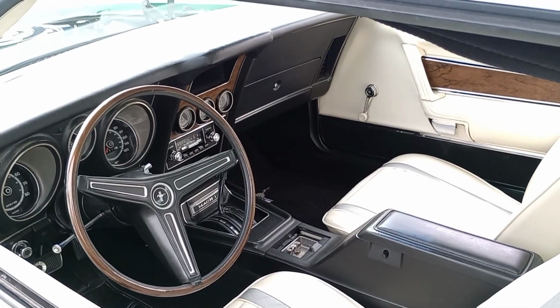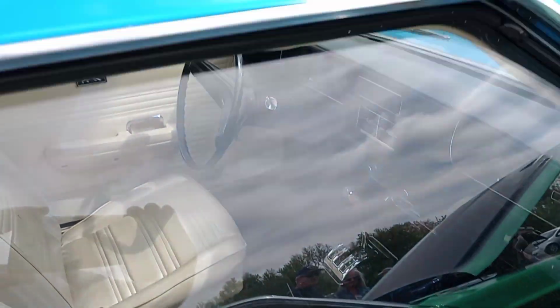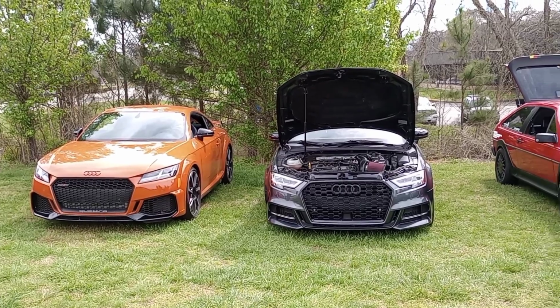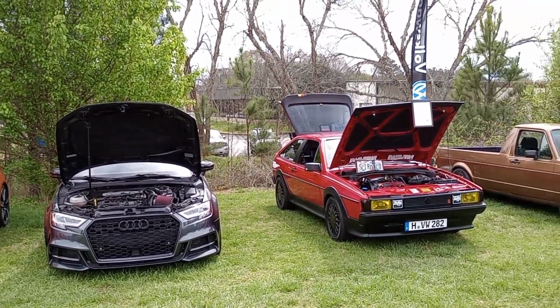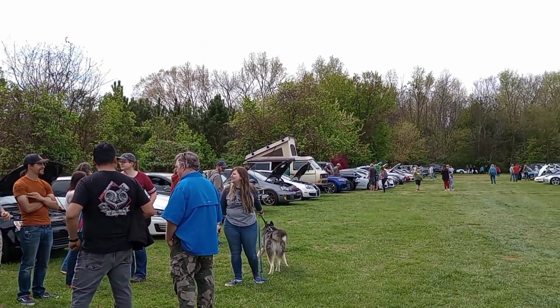Mach 1. Always loved these. Old Mach. That's what you need next. I run a lot of them, up GT Mustang I used to have. Right there's the Audis. Oh, that's a Sirocco right there. Yeah, you don't see those much. No, you don't. It's a big turnout here.